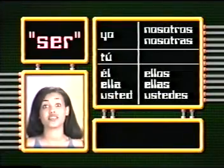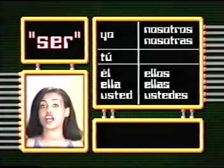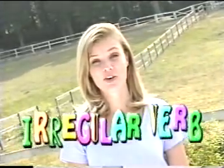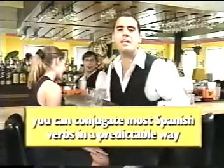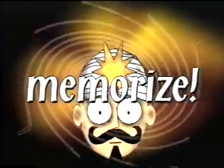Now that you know the pronouns, we'll show you the various forms of ser that go along with each pronoun. By the way, when you go through all the forms of a verb, it's called conjugating the verb. We'll tell you more about conjugations in a minute. One thing we should tell you about the verb ser: it's an irregular verb. You can conjugate most Spanish verbs in a predictable way, but we'll talk about that later. Ser is irregular, so you have to memorize its forms. You can't just predict its conjugation.